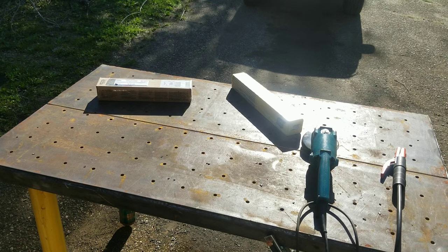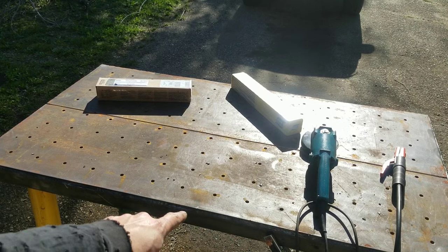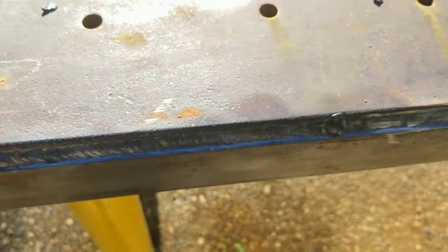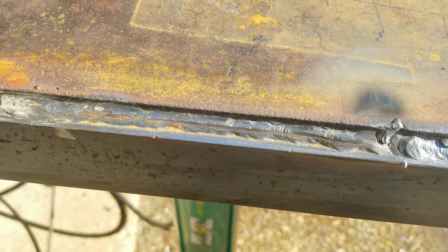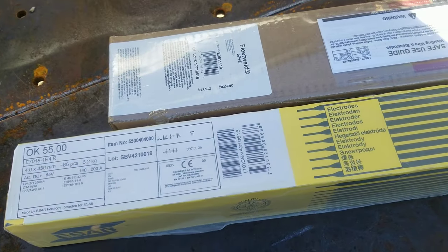All right, guys, well, sorry for that terrible freaking audio. I've gone ahead and I welded around the entire periphery of this table. Did one pass with 1/8 7018. Turned out okay, a little bit of porosity in there. We're going to do another pass over top of that with some 5/32. We'll see if the little buzz box can handle some big boy rods.